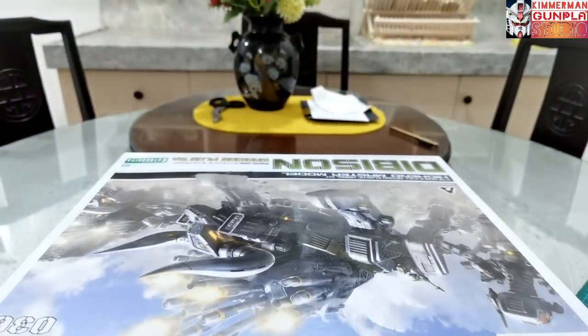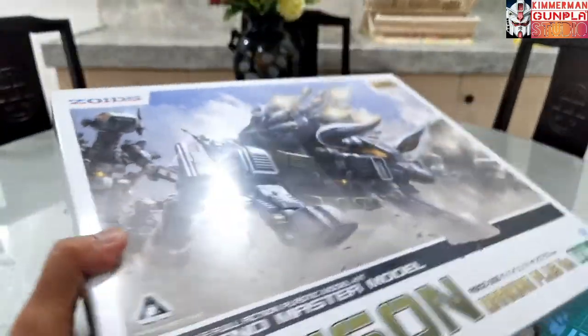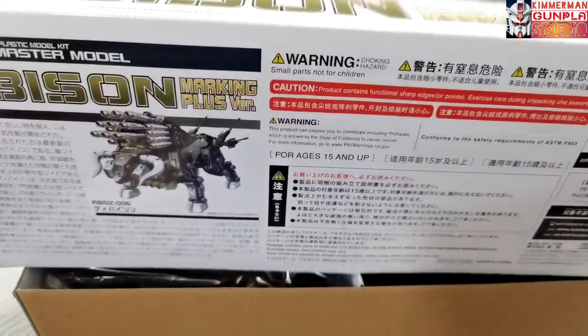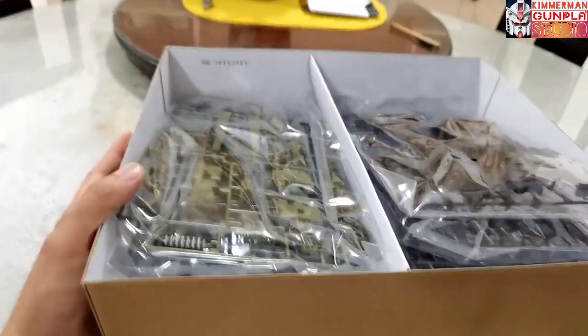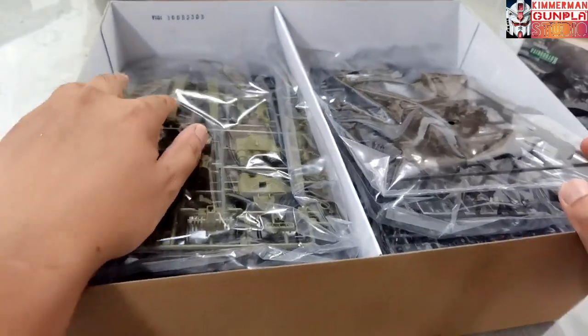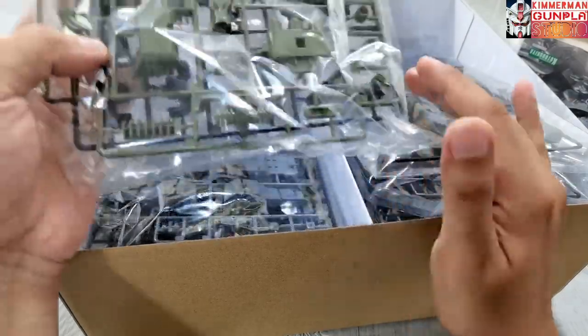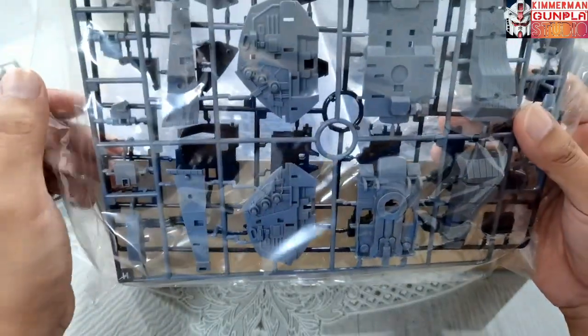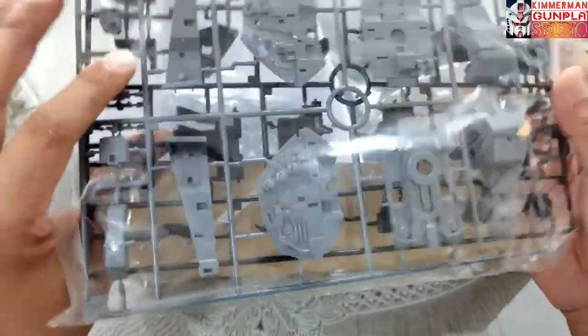Okay. So if we open the box here, we can see a lot of stuff for this kit because this is a big kit, and it has a lot of details as I reviewed. So we have here military green colored runners and black colored runners here. We have gray runners for the inner frames and mecha detailings.